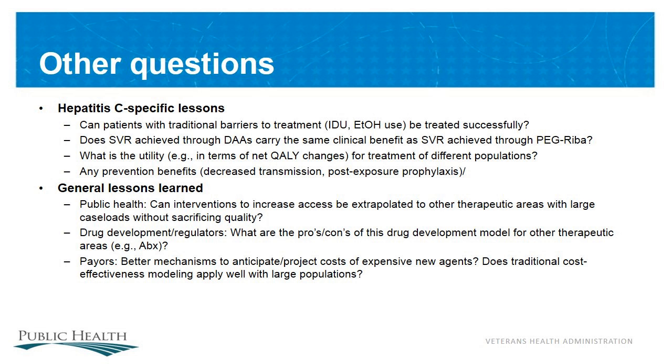What are the pros and cons of this drug development model for other therapeutic areas, particularly antibiotics? And again, I'm raising that because a lot of people say, well, antibiotics, we've got a great surrogate endpoint, in vitro susceptibilities. That's a terrible surrogate endpoint. Dr. Mishra, obviously I'm not trying to put you on the spot, but please take that message back to Ed Cox.